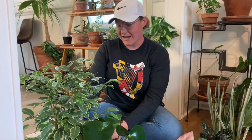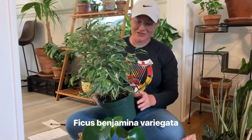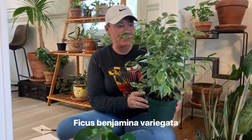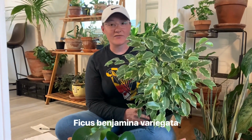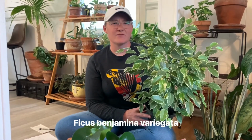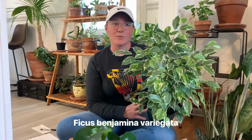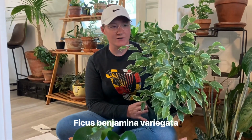The last plant I have is a ficus. And I'll butcher the name, so I'll put it on the screen. But this is an extremely large container, and this actually might be an 8-inch container. I think I mentioned 6 earlier, but I think it's an 8-inch. And this is a beautiful variegated ficus, or a fig tree. And I'm extremely excited to have this in my collection because a lot of my plants are relatively small. There's not a whole lot of tall, upright plants, and this plant should get very tall and more upright, so giving me some more height in my houseplant collection, which I'm looking forward to.